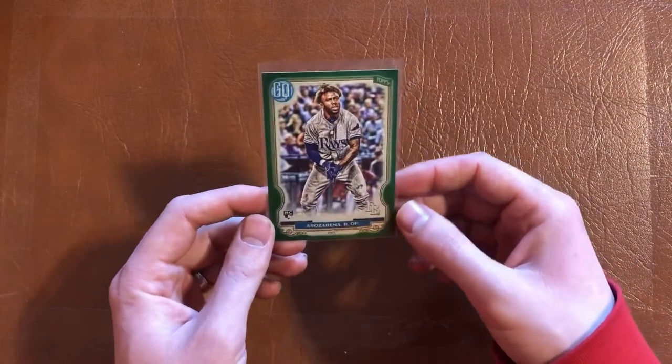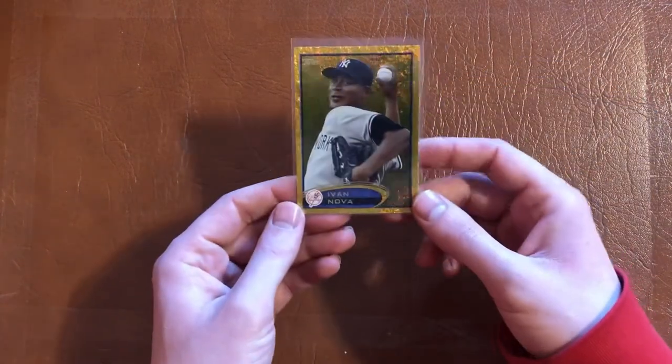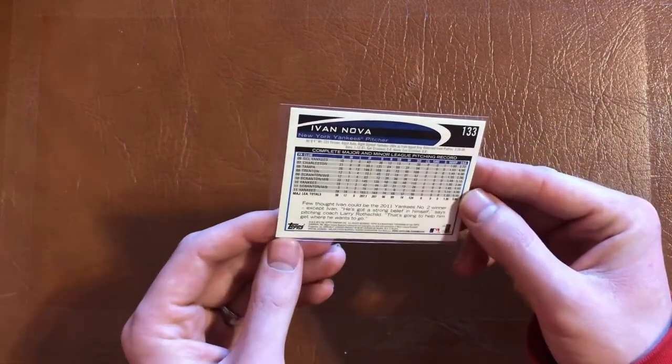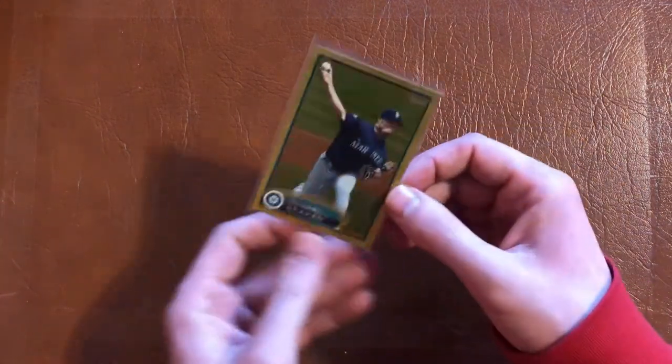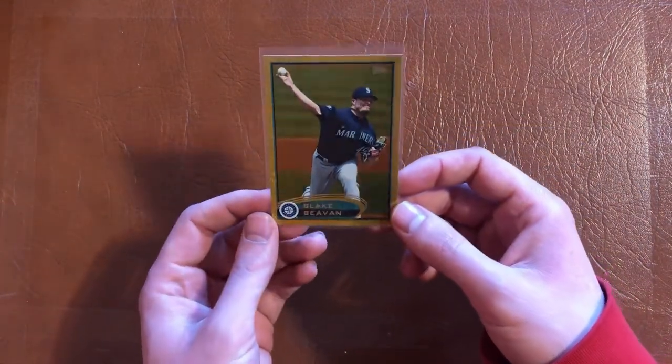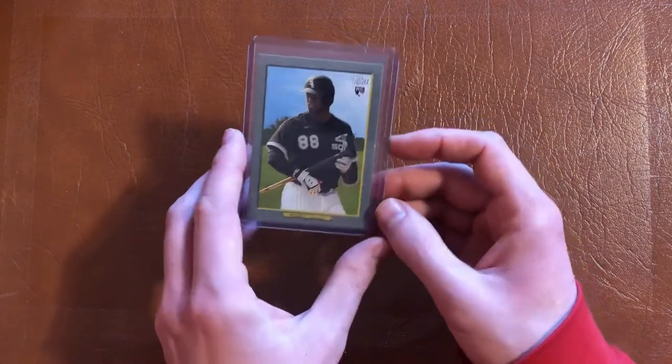Got a Randy Arozarena green parallel. That's sweet, out of Gypsy Queen 2020. An Ivan Nova out of 2012 Topps. This is a gold parallel. It's not numbered. I'm not sure exactly what this parallel is. That's really cool looking. And a Blake Beavan, the same set. The last card is a Luis Robert Turkey Red. I believe this one's out of Update.